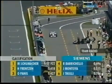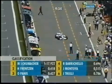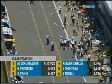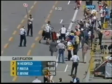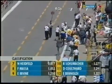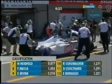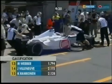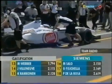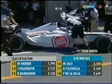Olivier Panis. 10-4, stop in your box. Just the team telling him to come and stop in the box, then probably do a quick little start. Good time he set though, John. 3rd fastest in that BAR Honda, so that's encouraging for them. It is encouraging. It's an 18.349, about 0.4 of a second slower than Michael Schumacher, compared to teammate Villeneuve, 20.037.